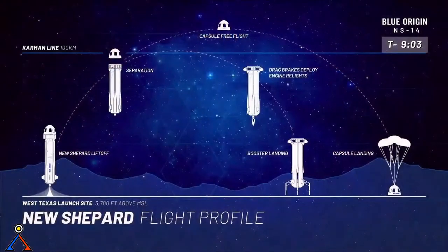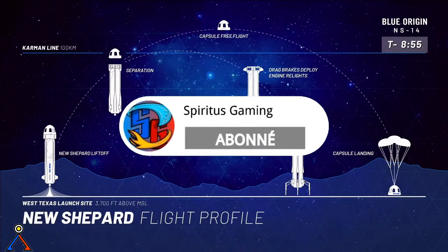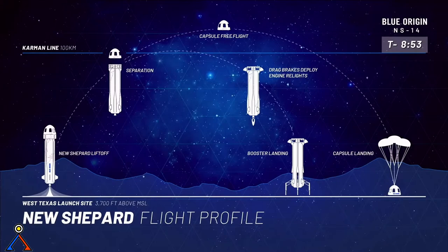So many of our viewers, I think, are going to recognize this. We've done this again and again as we keep practicing and maturing our suborbital system. So we're going to start out by launching both the booster and the capsule off of our launch pad. We're going to shoot up quite quickly, and at about 2.5 minutes after launch, we're going to shut down.